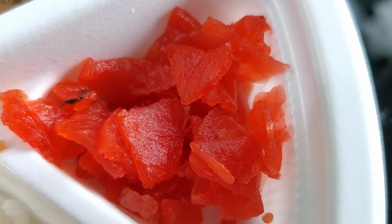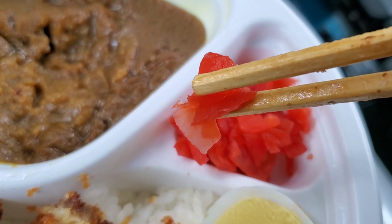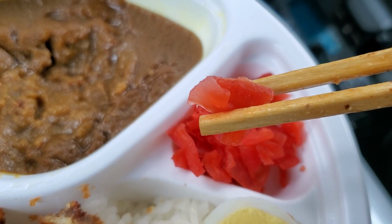We'll take a taste of this pickled ginger. It's on the side. Not a fan of pickled ginger when it comes to sushi, but I do like it with my curry. I like to put it on my rice with a little bit of curry on top. It just brings everything into another dimension, especially when you pair it with the meat. This is really good. Considering this is a pretty lukewarm plate and it's cold food, it's really hitting the spot. This is really yummy. Everything seasoned so well.